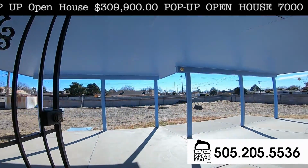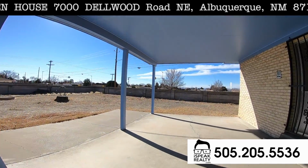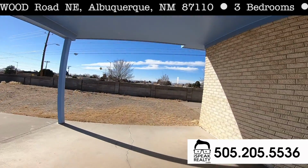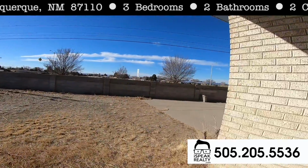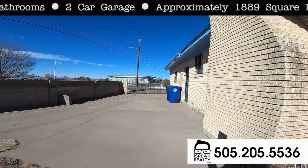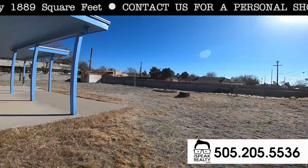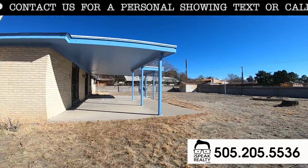Let's take a quick look at the backyard. It's on a little more than a quarter acre, 0.27 acres is what it is. So you have backyard access right here as well. RV access, nice big backyard. Take a look at that.